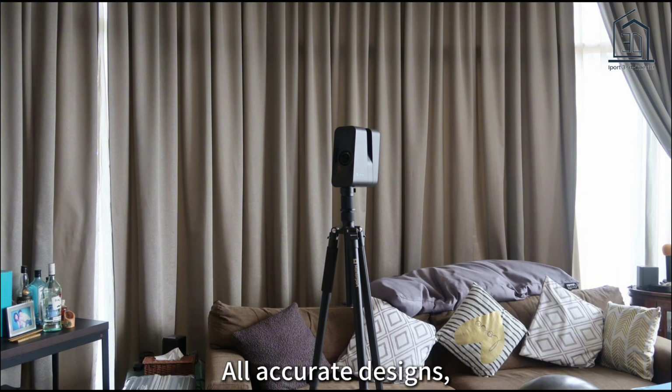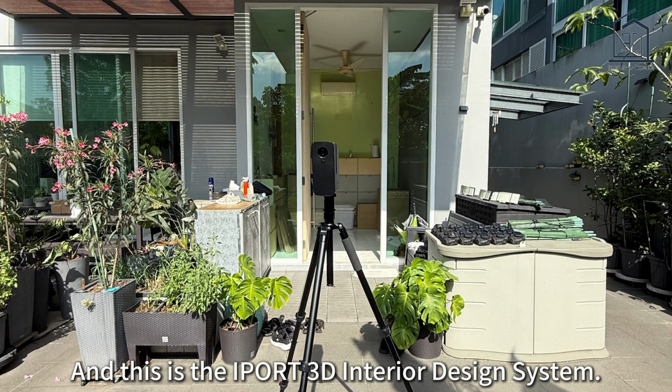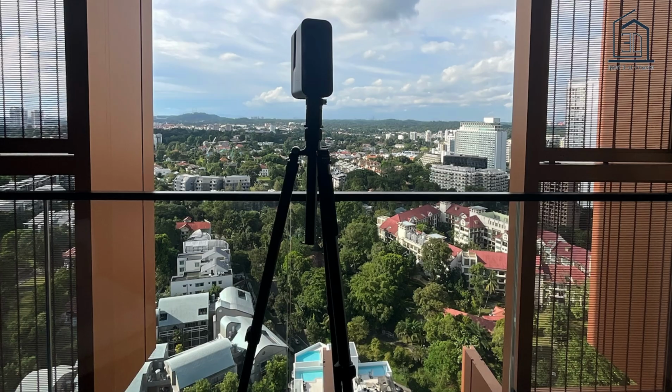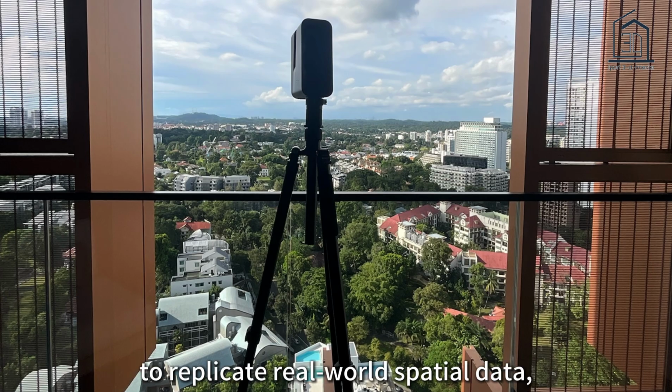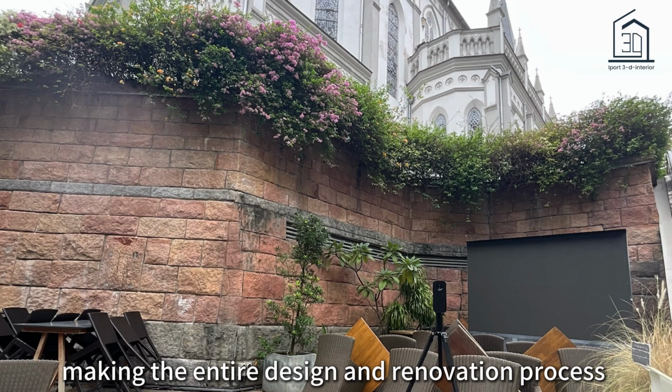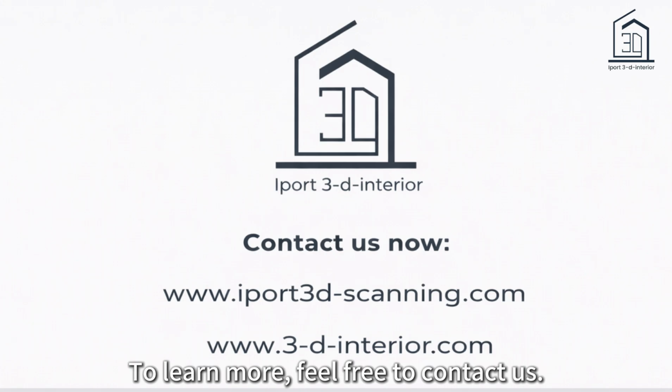All accurate designs start with real data, and this is the IPORT 3D interior design system. We are committed to using 3D technology to replicate real-world spatial data, making the entire design and renovation process smooth, clear, and transparent. To learn more, feel free to contact us.